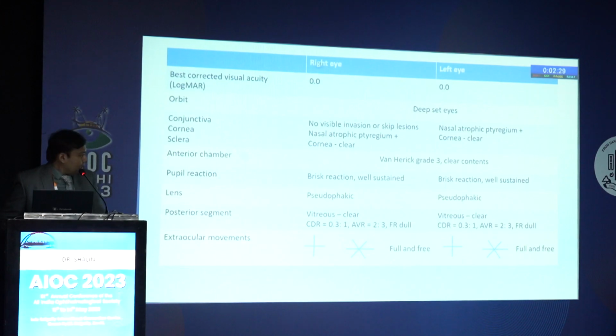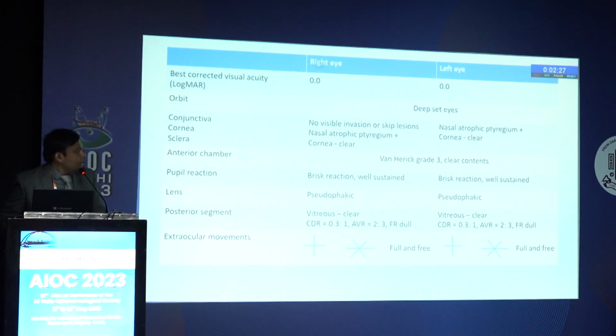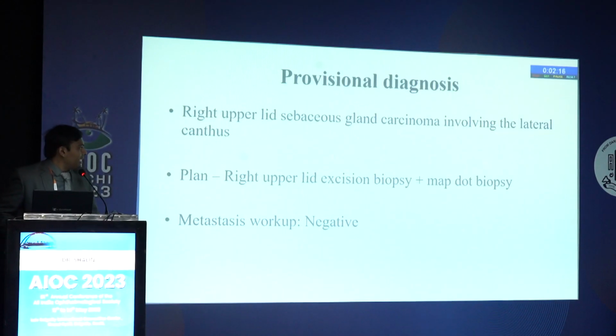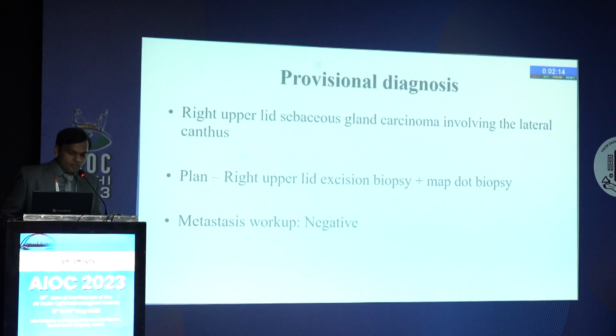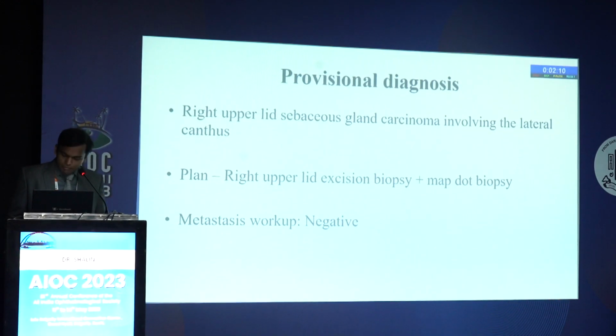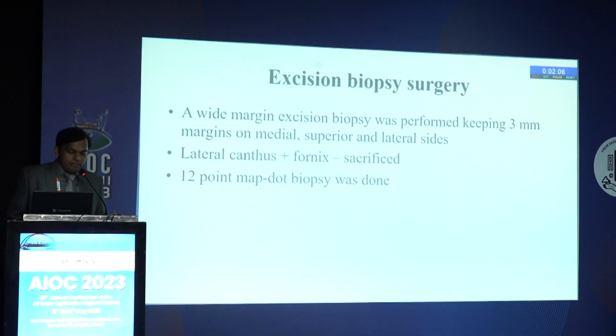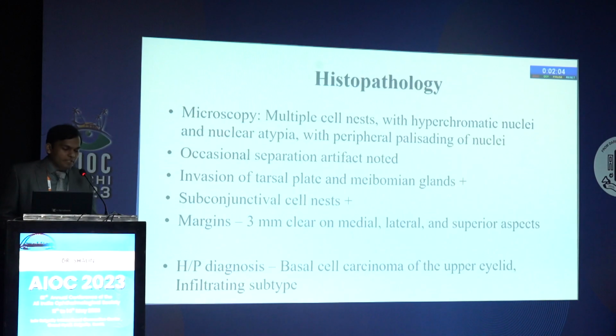The visual acuity, it was logMAR 0. The movements were normal. There was a pterygium, a non-significant finding for this patient. The posterior segment was normal. So we made a provisional diagnosis of a right upper lid sebaceous cell carcinoma involving the lateral canthus. We planned for an excision biopsy with a map dot biopsy. Mets workup was negative. We did a wide margin excision biopsy with a 12-point map dot biopsy.